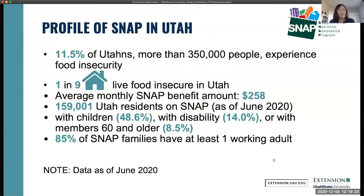And so I wanted to provide perspective of how this could impact Utah. Currently, we do have farmers markets and a few farm stands accepting SNAP, but we don't really have a majority of our farm stands, and we have 0 community supported agriculture programs accepting SNAP. And there's an opportunity here for direct marketing farmers, because 11.5% of Utahns, that's more than 350,000 people, are experiencing some form of food insecurity.